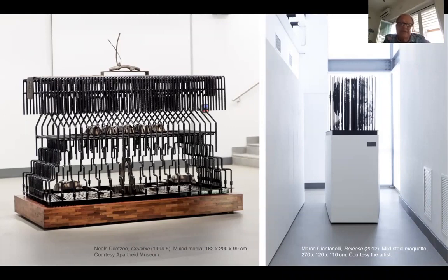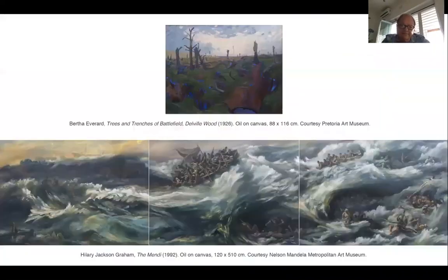And we put that together in proximity with the work by Marco Cianfanelli on the right called Release. That is a maquette of the piece that is down at the capture site in just outside Howick in KZN, where those steel rods, the actual size of them at the capture site is between about 8 and 12 meters high. There are 50 of them, and you walk through them over 30 meter length. So we were juxtaposing those two, which worked, I think, quite well.